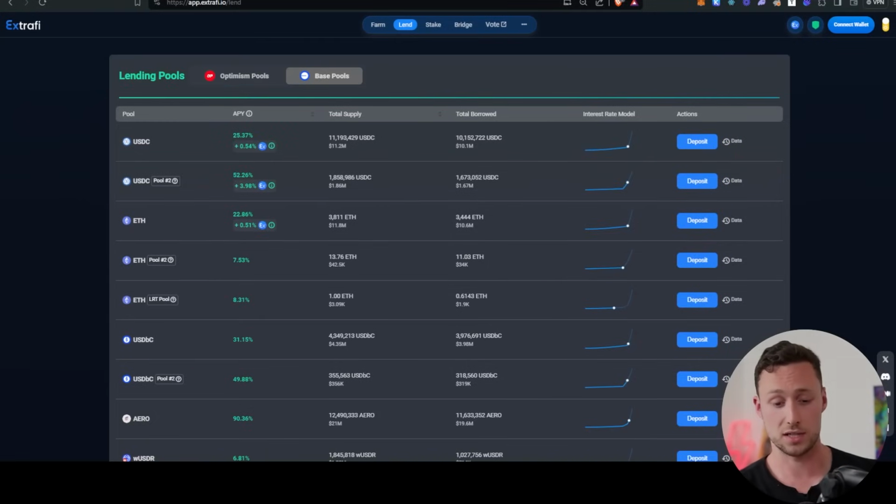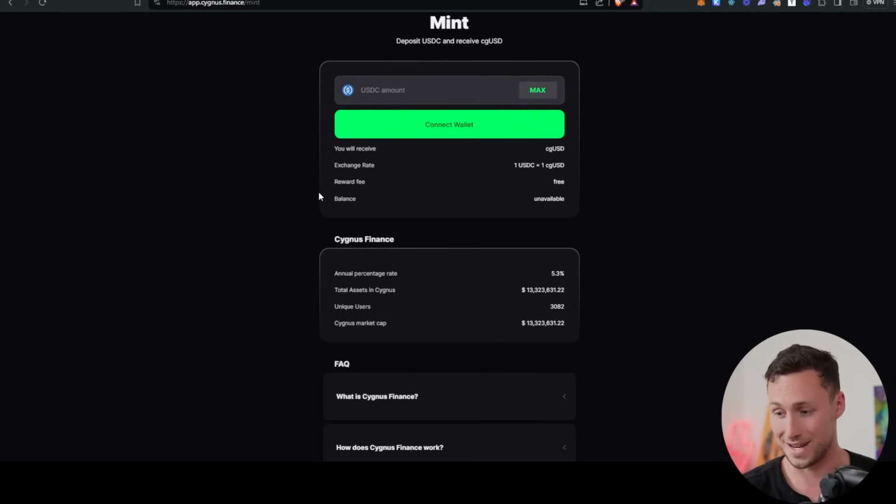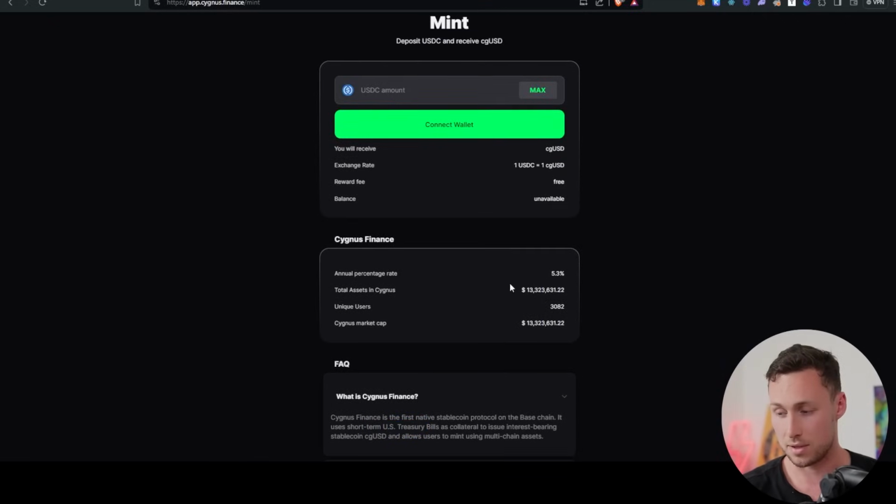All right, so now let's talk about some potential airdrops on Base. First up, we have Cygnus Finance. Cygnus Finance allows you to mint a treasury-backed stablecoin. Pretty cool. Backed by US treasuries, in case that wasn't clear. The APR here isn't great, 5.3%. Well, not great for crypto, at least.